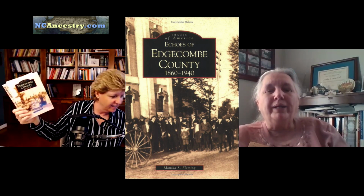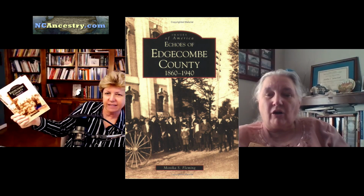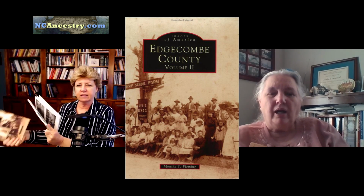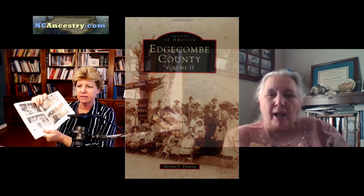Well, those 2 in particular are created using a lot of files at our library that we were able to save. We are fortunate in the library to have some digital images. We found some scrapbooks from the 1890s. And they have been digitized and are on the Edgecombe County Library website. But I included some of those, and everything in those books, I tried to credit the source as to where you can find the original photographs.